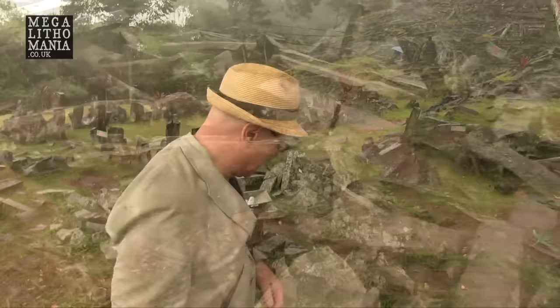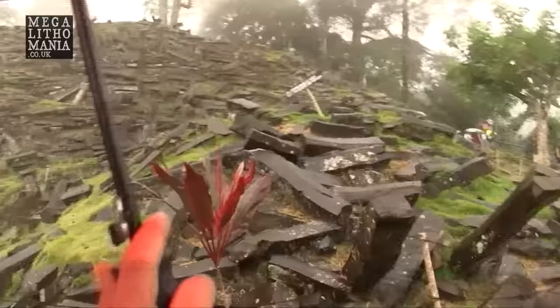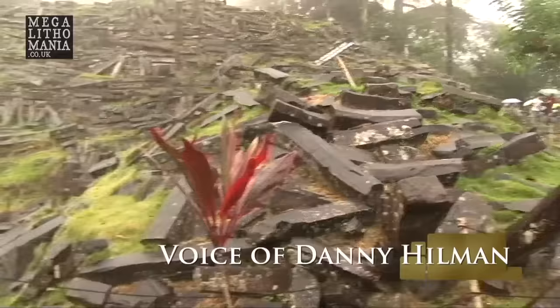These andesite columns are everywhere. There's tens of thousands of them, I think. Many of them have got cut marks on them, which is the first thing we noticed in some of the steps on the way up, which is a tradition we find in Britain, and obviously at Tiwanaku, in Malta, even Göbekli Tepe, which could be contemporary with Gunung Padang. So my thesis is, the one who makes a standing stone is not the same as the one who makes this altar, makes that terrace wall over there.